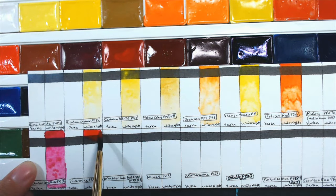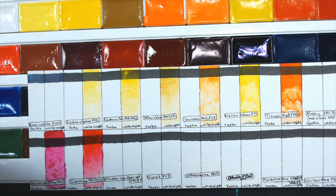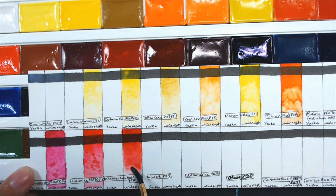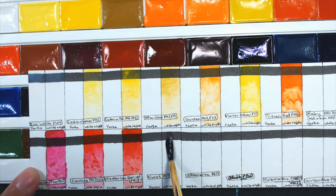I've had a little trouble with the palette tray, because these paints have honey in them and sometimes they stick to the lid when I open the tray. So I make sure I write down all the color names on the pans in case they fall out.